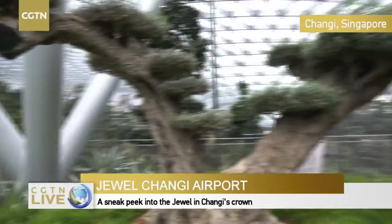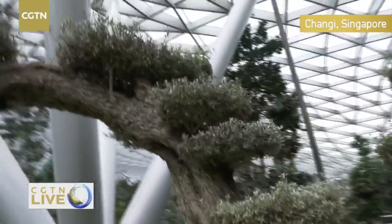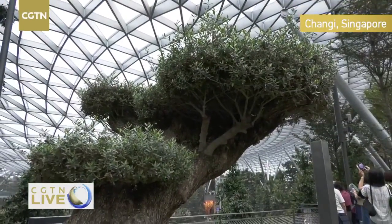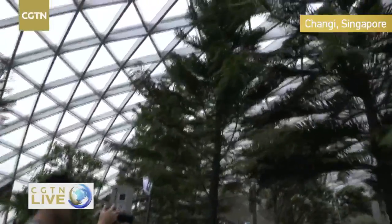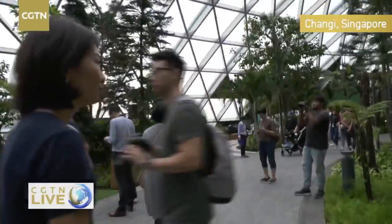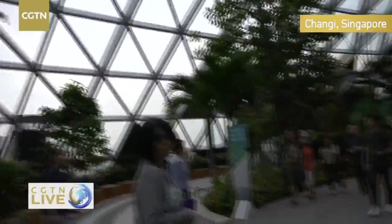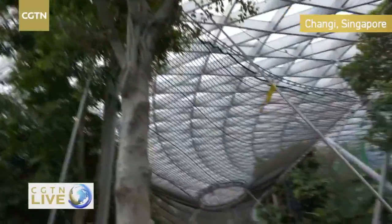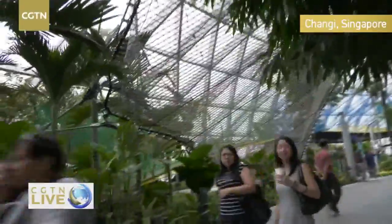I think this is the 100-year-old olive tree, air flown from Spain. And you have the pine tree, which doesn't grow in Singapore climate, but inside here it's much cooler. After today, given the number of media and social media influencers here, I think we'll see lots of photos of Jewel, and a lot of those spots are going to be popular on social media, and all the visitors who come to Singapore would like to take a photo here. It's only a matter of time before Jewel becomes another landmark of Singapore.